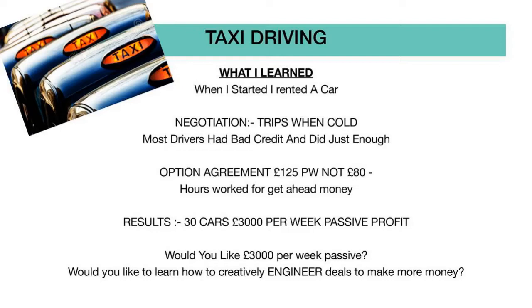Why would they pay me £125 a week when you could rent for 80 quid? Well, because I gave them an option to buy the car at the end for £1. So it was like a reverse lease option. They were leasing the car off me for £125 a week. Then they had the option to buy it at the end for £1. That was my first bit of financial engineering that I did with the taxes.